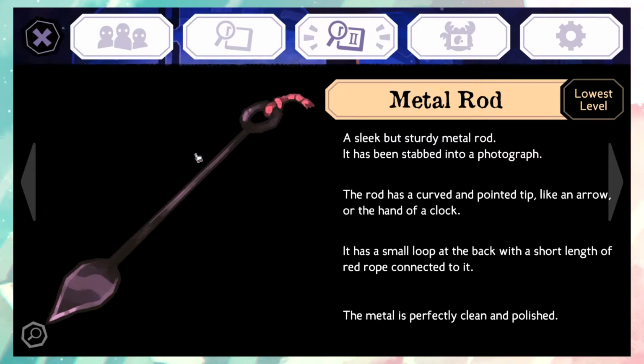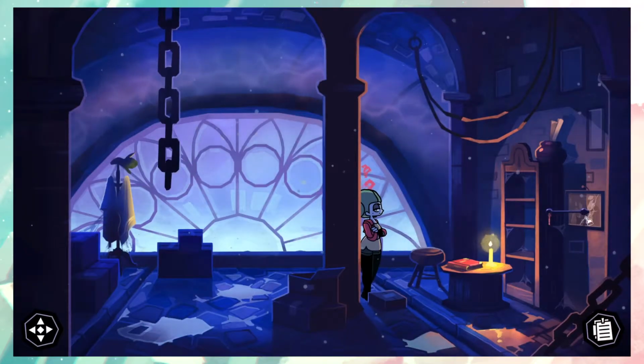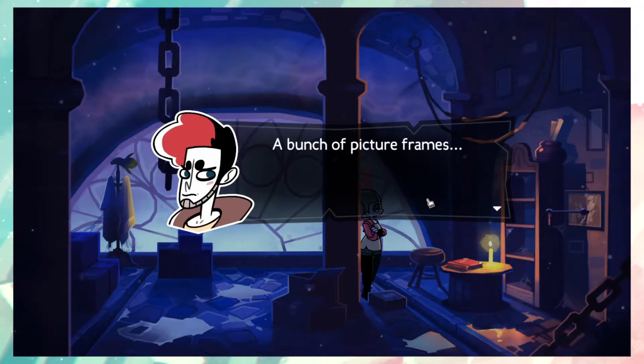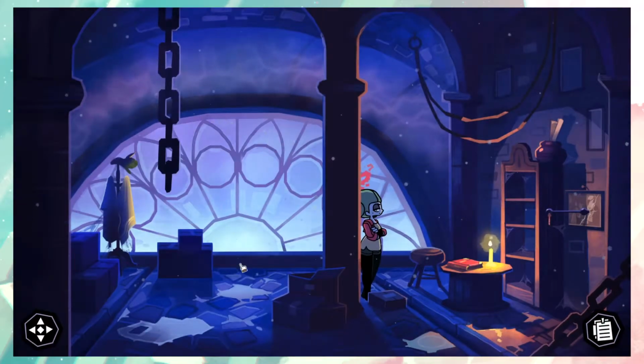Okay, it seems like the only vague possible murder weapon at this point, but I don't know. Do you know who it is in the photo? Okay, we have a lot of things to think about. Hold on, let me just make sure. Picture frames. Let me make sure we've seen everything. But it's too dark to see the pictures. It's not too dark. The frames are all empty. That seems like most of the significant stuff.